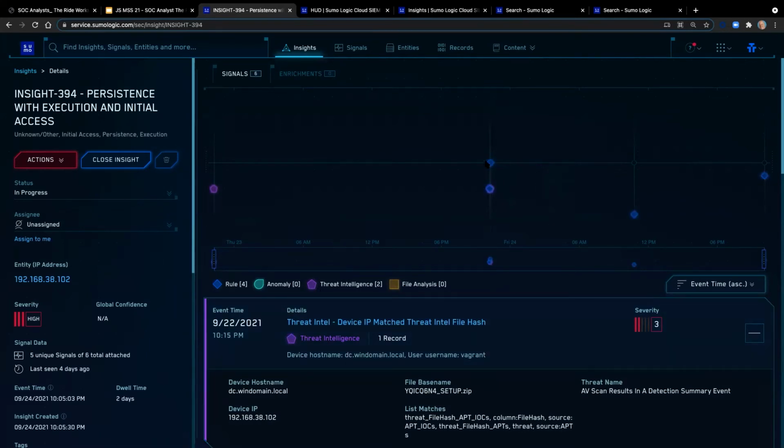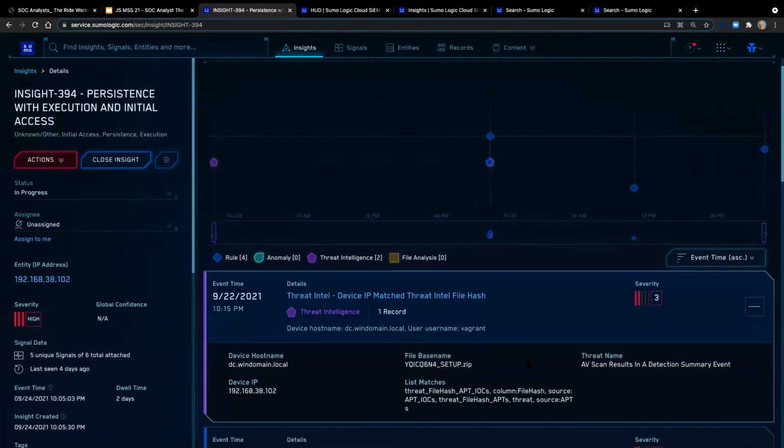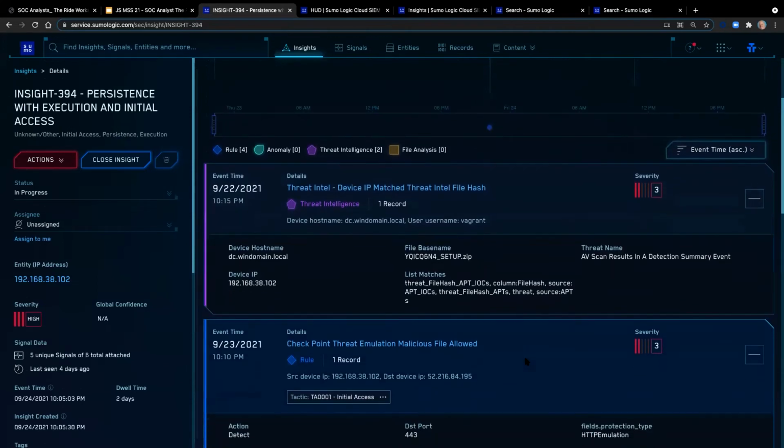As you move across, you have all the different signals. Again, I think we have 6 signals that built this together. So I got 1, 2, I got 2 bubbled up together here, so that's 2, 4, 5, so there's the 6. So this is the timeline of the attack. Now I can scroll down in here and see what's going on. Well, first of all, there was a threat intel IP address matched.